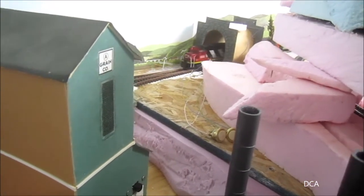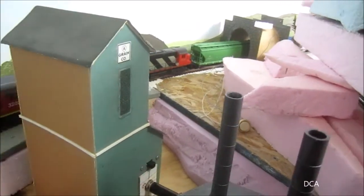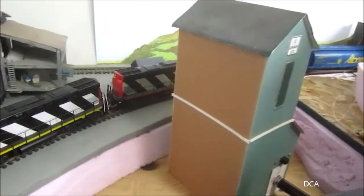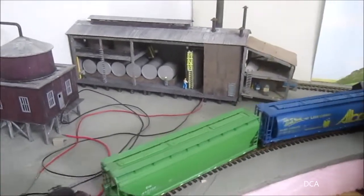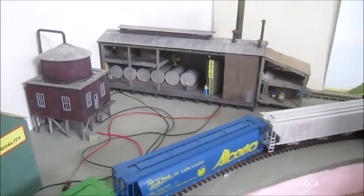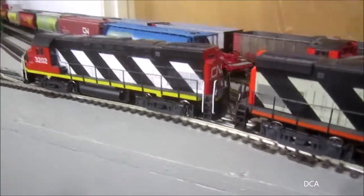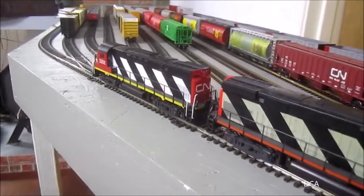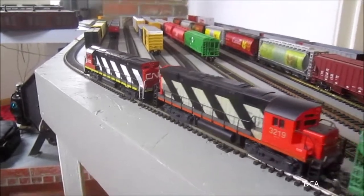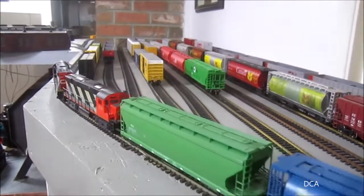Now as we emerge from the tunnel on the other side, we're off into some strange country now. There's the chemical works. And our train is heading in down past the yards, down the yards that serves the docks. I don't have names for these places yet. I don't even know a name for the main city.